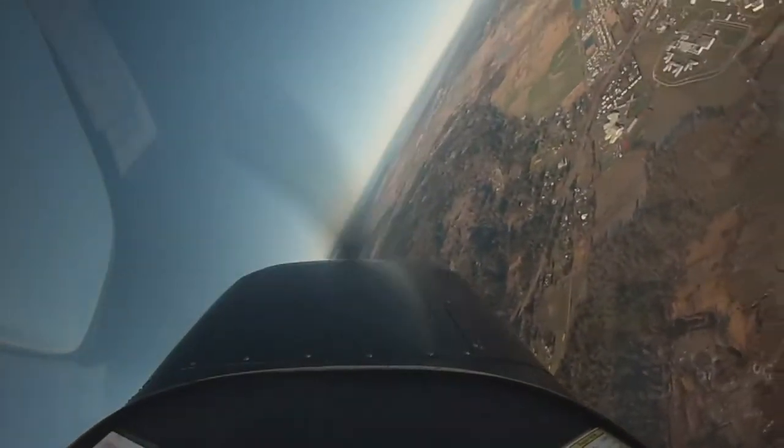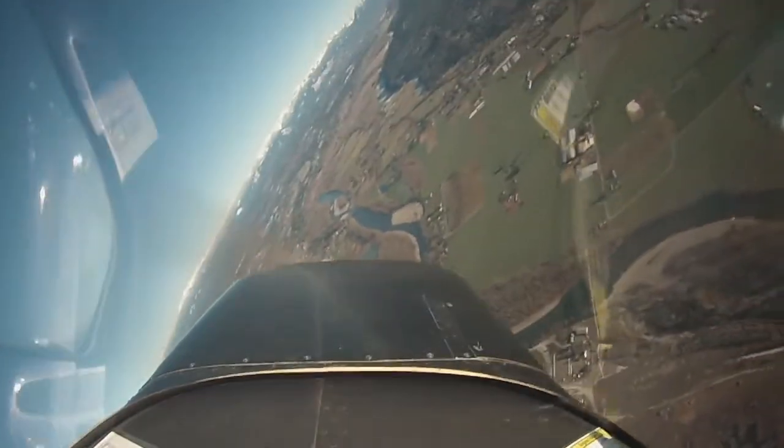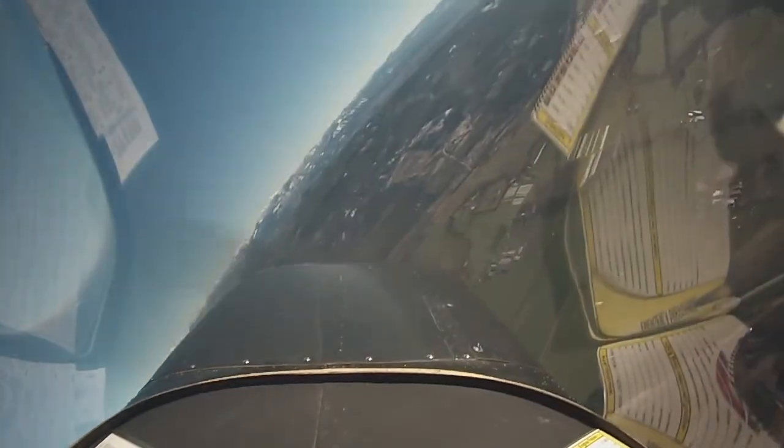Okay. So now, look at this. We're pretty steady on the airspeed. It's starting to transition to a spiral now. See how the airspeed's recovering? Recover. Let's climb back up.